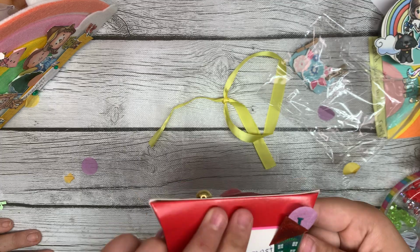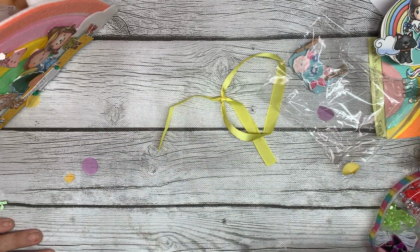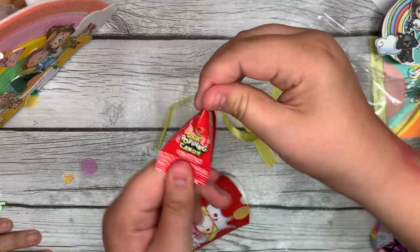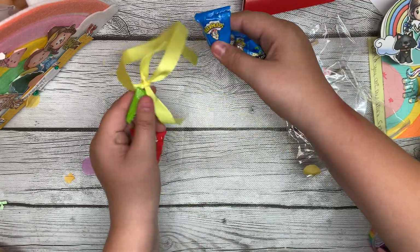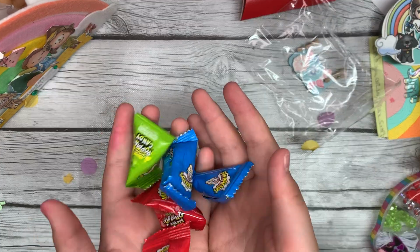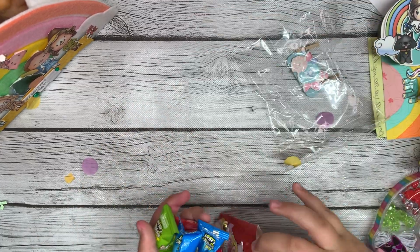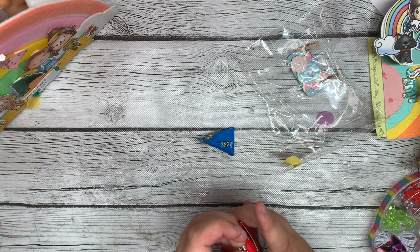Oh, no house. And she's sharing it with you. What is it? Warheads? Well, like, popping candy. Okay. Warheads, yes. Popping candy. I love it. Heck yeah. Say thank you. Thank you so much. Stop it. I was just peeking at the next thing. Well, don't.